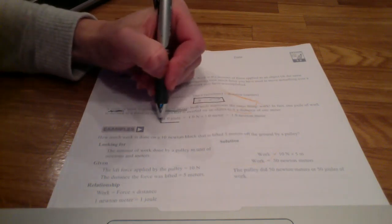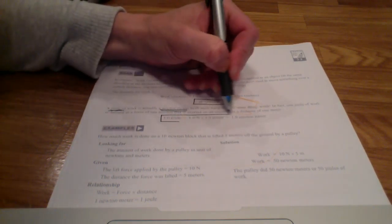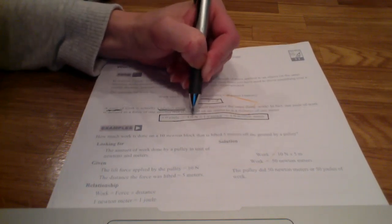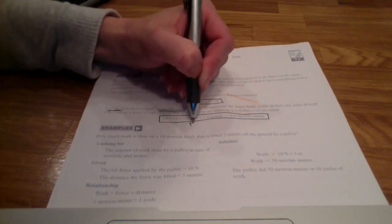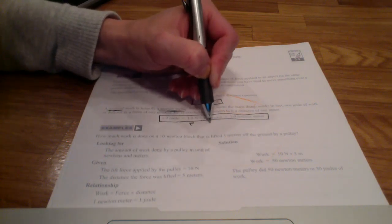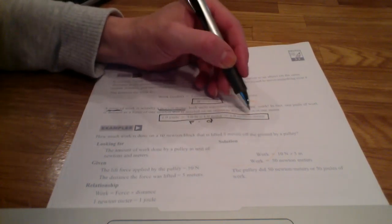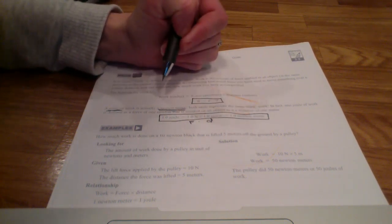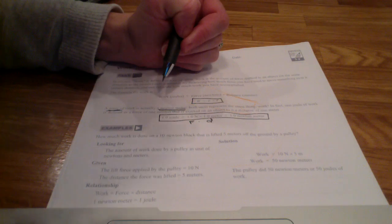Okay, so if you did not read this part, go back and take a peek. It is 1 joule is equal to 1 Newton, which is the unit of force, times 1 meter, which is the unit of distance. And that is called a Newton meter. They have renamed Newton meter to joule, just for making it easier for you.